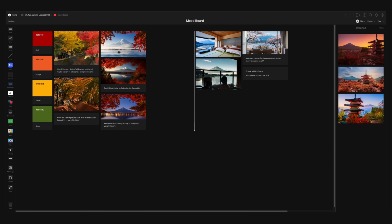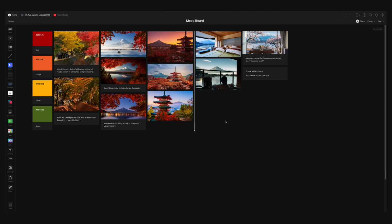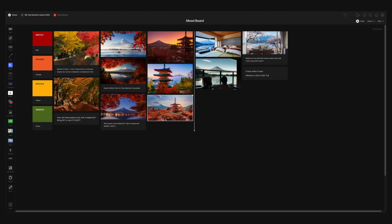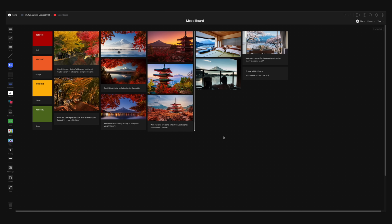to the trip. So we learned that we were going to be quite close to this pagoda right here, so we gathered a couple more images and we can easily drop them into our board like this, and we can move things around like a sticky post-it note, and we can add text as well. For example, we noticed a lot of these are the same type of wide shots on Google, so what if we use a telephoto lens instead? Wide Fuji shot overdone. What if we use telephoto compression? Maybe? And this mood board was great because my partner Vivian instantly got the idea what I wanted to capture.